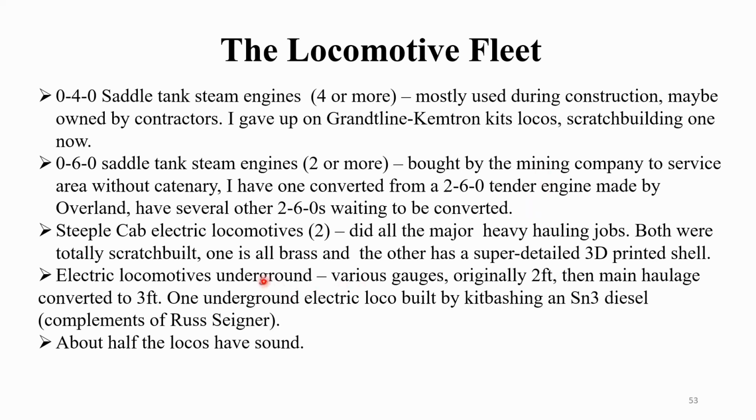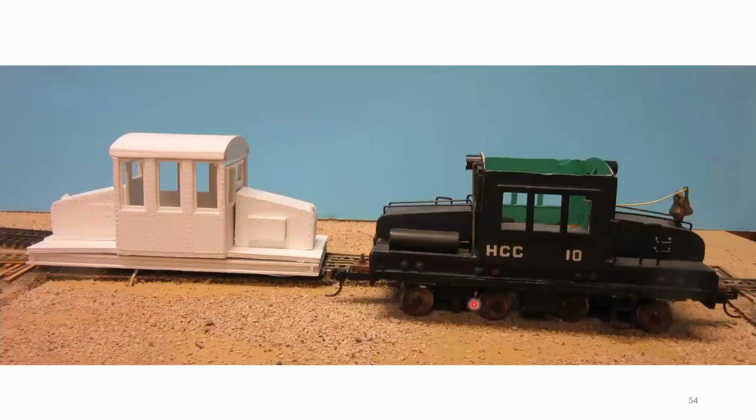I only have one electric locomotive underground, which I actually acquired an SN3 diesel from Russ and converted it to ON3 2-foot gauge and used it as an underground loco, which it looks terrific as. About half of the locos have sound.